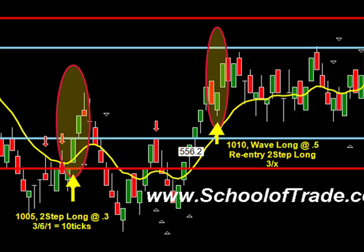10:05 here, 2-step long, entry here was at 56.3. We took profit at 3 and 6 for the mechanical targets. We trailed our stop for another tick.